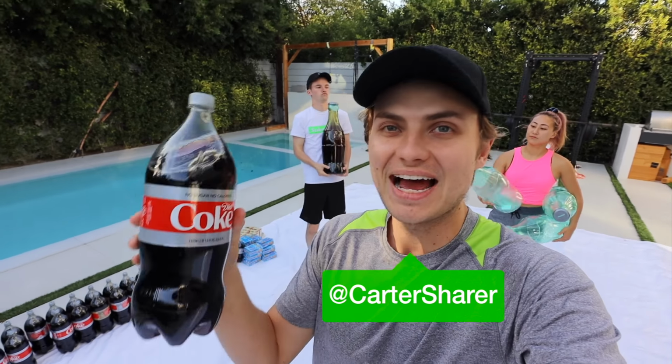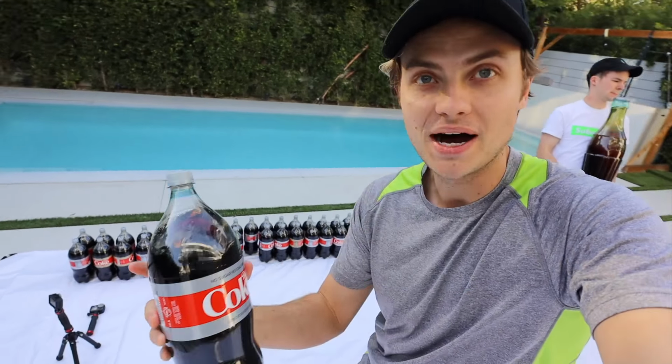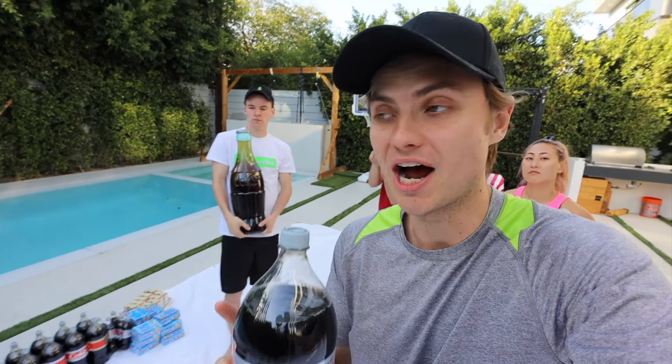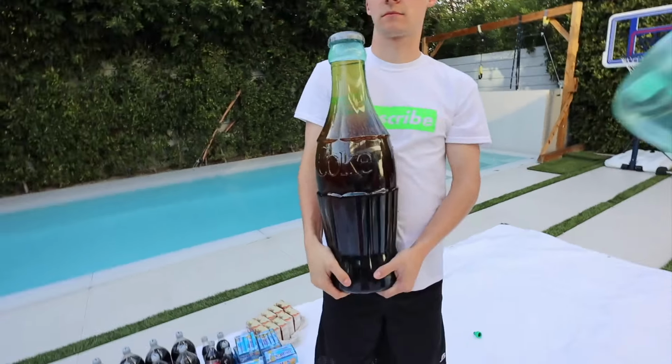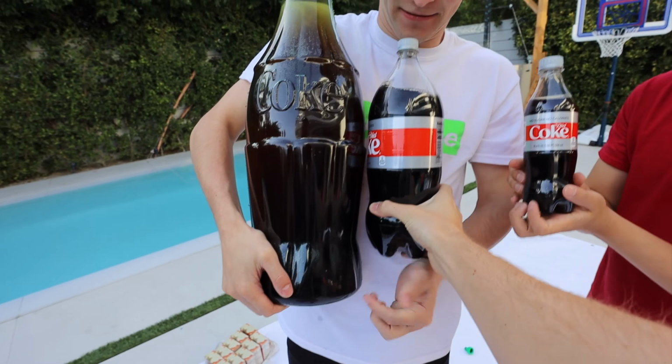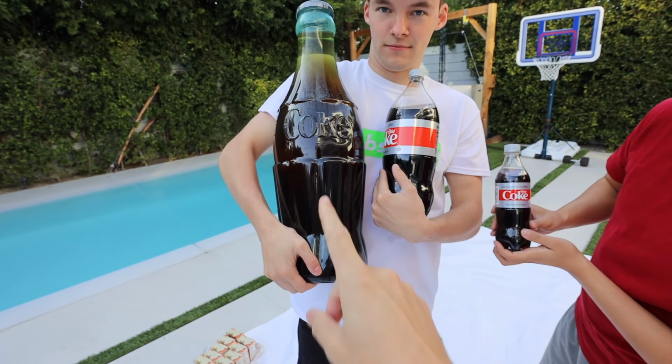Today we're gonna be doing a Diet Coke and Mentos experiment. Behind me we have 50 bottles of Diet Coke, and we also have giant bottles of Coke. Check out what Ryan's holding right now. It is huge. This is a 10 liter, and this is a 2 liter. Look how big it is compared to the giant 10 liter. So I think this is gonna have the best reaction.